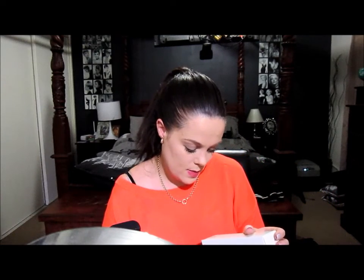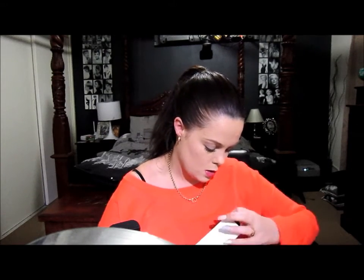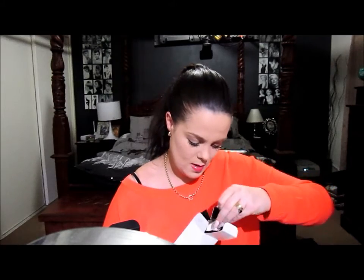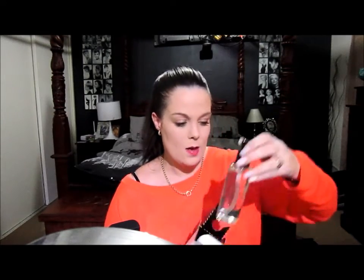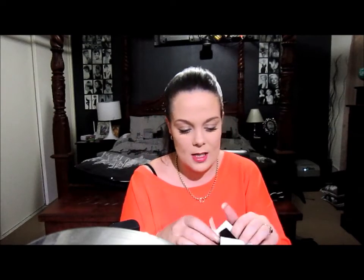Now, as a recommendation, I got the MAC Cleanse Off Oil to remove my makeup before I wash it. And if I can get it out, okay, it looks like this. The bottle's plastic, I thought it was glass, that's okay. So I've got the Cleanse Off Oil, and then today I also did the Back to MAC.